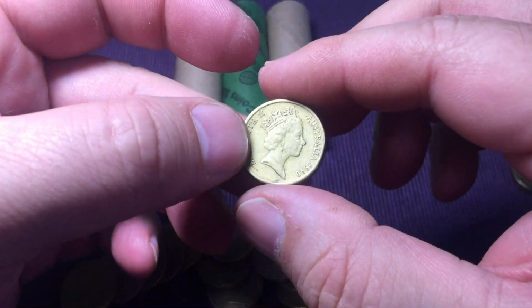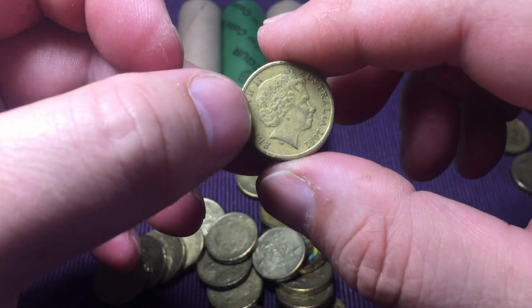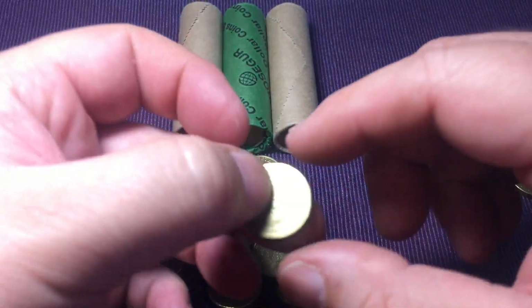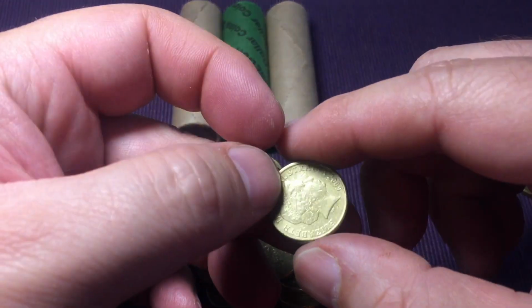Alright, what have we got here? 1990. I think a 1990 is fairly low mintage, but in that condition, not worth keeping. And nothing there.